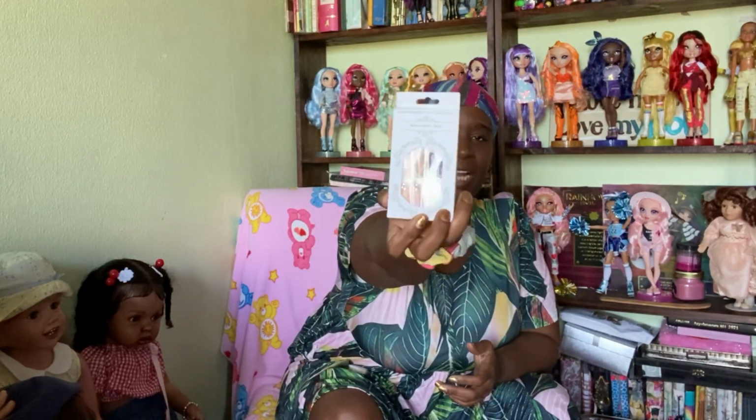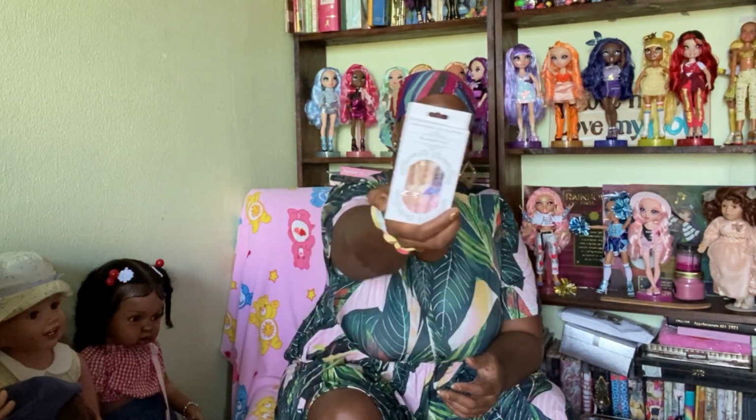Now this box, guys, oh my goodness. This is a box opening. Oh, these are my nails from Amazon. Just some press-on ones that I got from Amazon, guys. I don't know if you can see this, but some press-ons I got from Amazon.